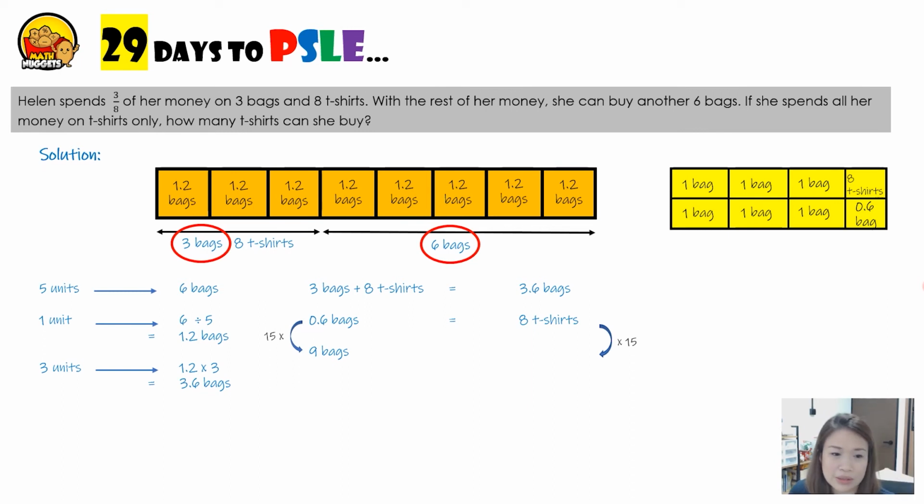And what we do on the left side, we do on the right side as well. So we take 8 t-shirts times 15. That gives us a total of 120 t-shirts. So the total bags, 3 bags plus 6 bags, 9 bags gives us 120 t-shirts.